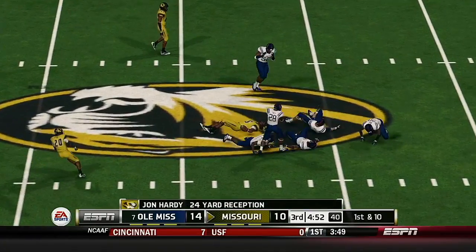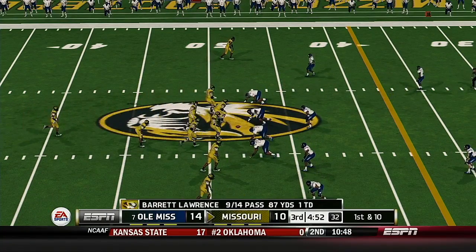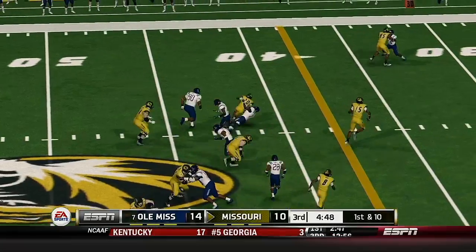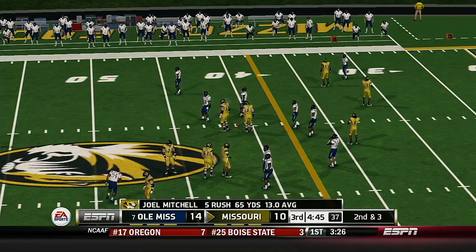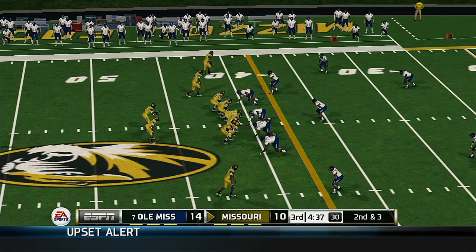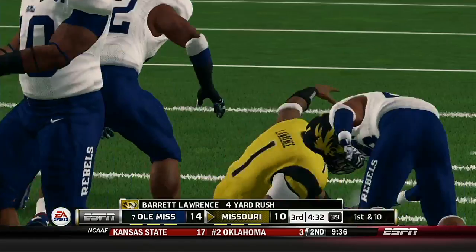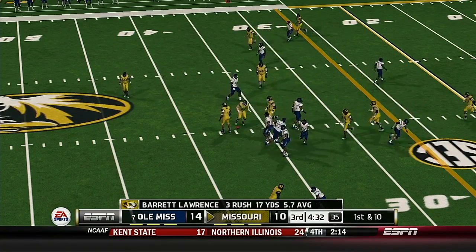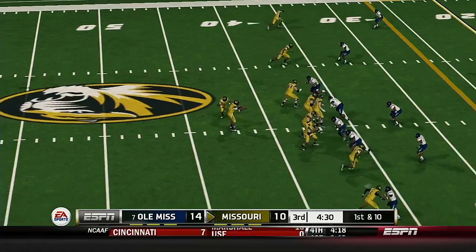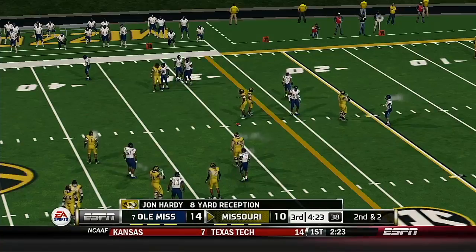Throws a strike over the middle. And down he goes around the 48-yard line. The middle for a nice game. Tackled after a decent pickup. That's good. Out in the open. And he is drilled at the 29.